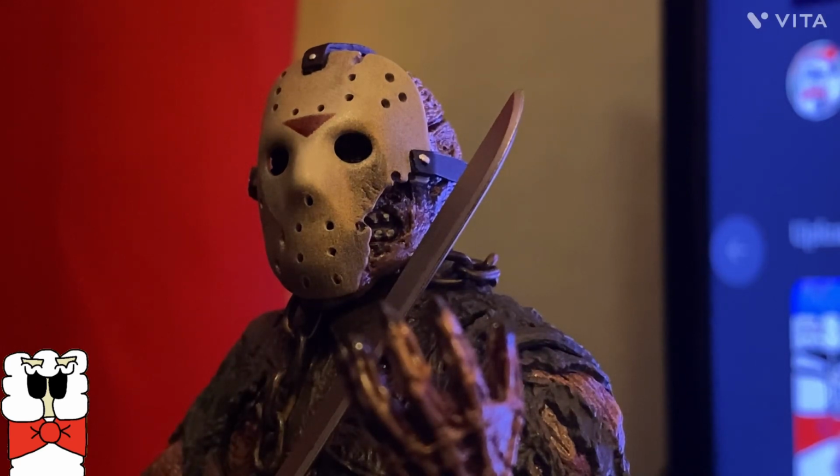So, what are my final thoughts on the figure? Well, it is definitely a very, very high quality figure. I very much enjoy it. It is a super nice looking figure. It definitely succeeds in all the quality standards. It goes well with all my other action figures, and it is a beautiful display piece, and definitely something I am super happy to own. I'm very happy I chose this Jason figure, because it is such a great part of my collection.